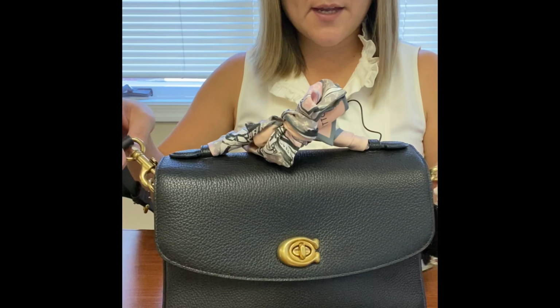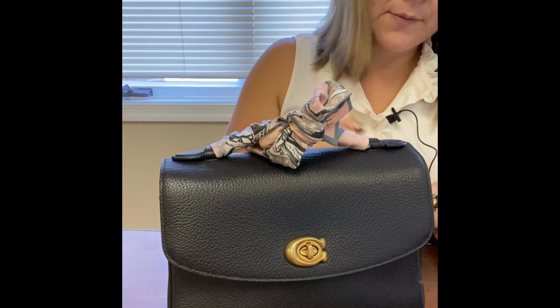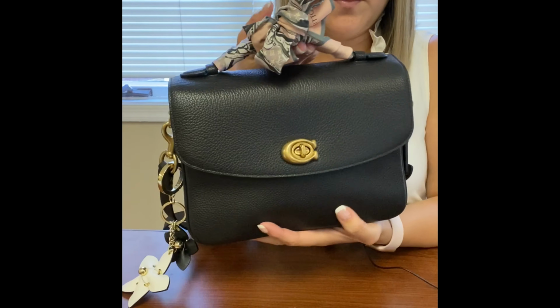It comes with a detachable strap. And the gold hardware on this handbag is like this. It's like antique. It's not that shiny, and it's super cute. It gives that simplicity on the handbag. And you can just, of course, wear it as an envelope handbag.